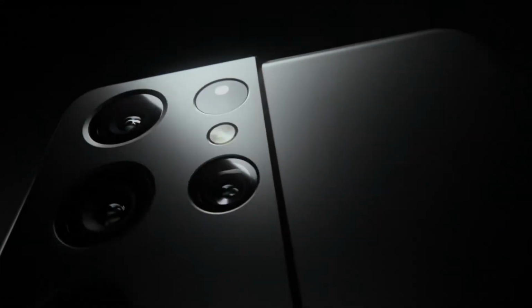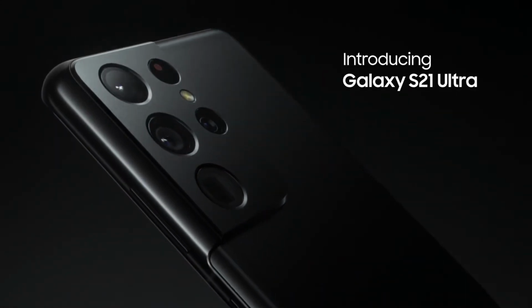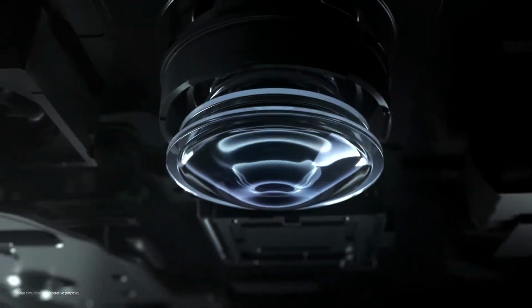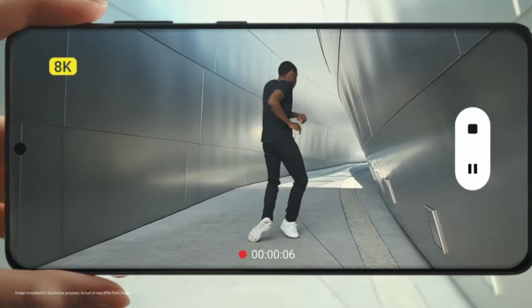Bold new contour cut camera design, the fastest chip ever in Galaxy, and intelligent battery to outlast your day. Introducing Galaxy S21 Ultra. Precision camera elements and cutting-edge technology revolutionize how you capture video and photos. The revolution starts with 8K.